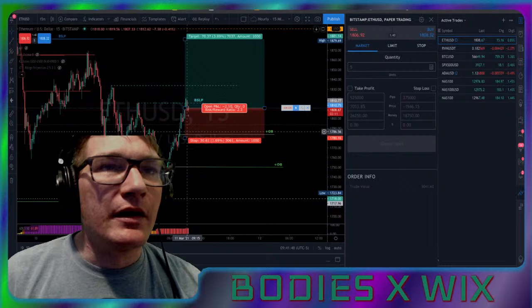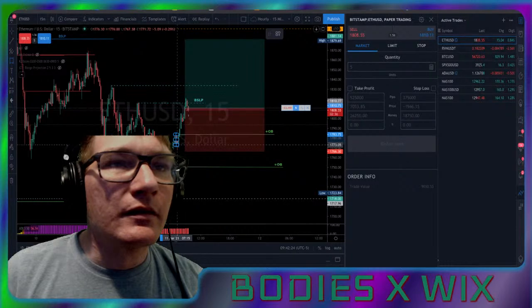So I'm looking at this again from 15-minute time frames. Again, this is also a breaker, so I am going to outline this as a breaker. Just in case it does get all the way down here, it should automatically pop back up.